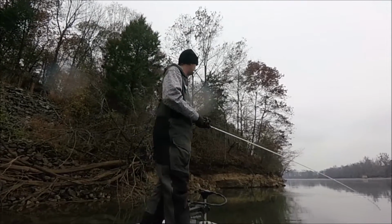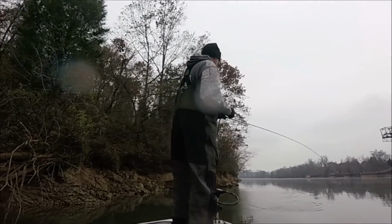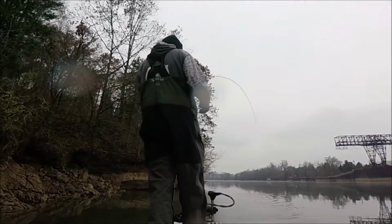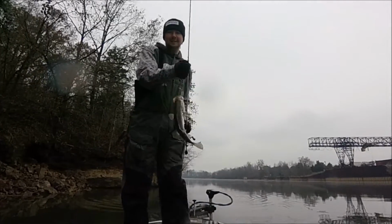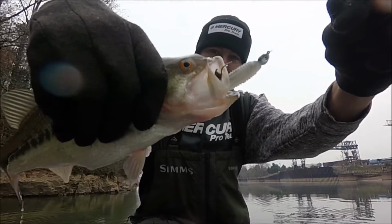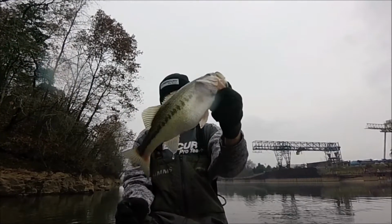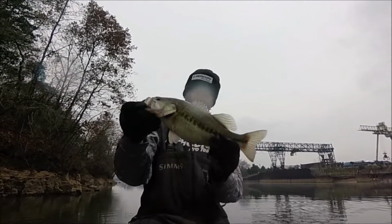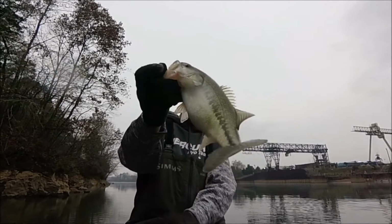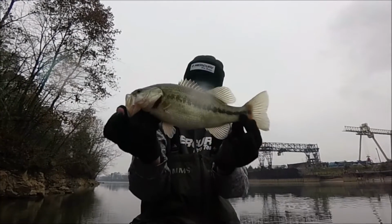Might be a largemouth. Look at how fat, man. And look at that hole that ripped in that fish's lips. That's why you want to use a real light rod, because you want to try to avoid that. But that time it happened. Look at how pretty. They're little, but man, oh my goodness. Look at the shape of it. Oh man, look at that thing. Beautiful little fish.